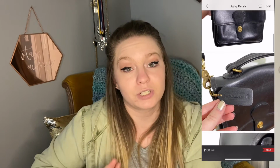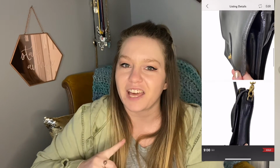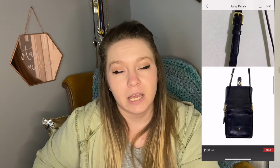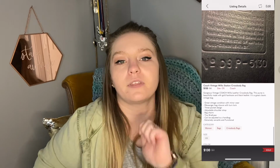Now I go into a ton of detail about why I picked that up and when I picked it up and how I picked it up in that video. So if you're interested in more understanding of that bag, I linked that up there. So then that Coach Willis bag took 81 days to sell. I did not relist this one. I don't believe so. But it was just a vintage bag I really liked. It was black. It had that fold over, and it sold outright for $130, which, what?